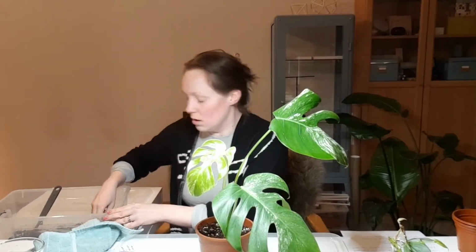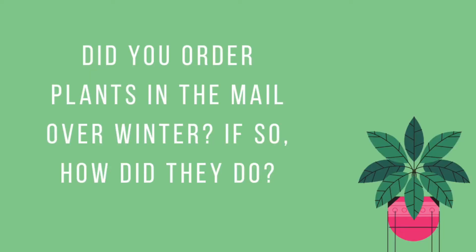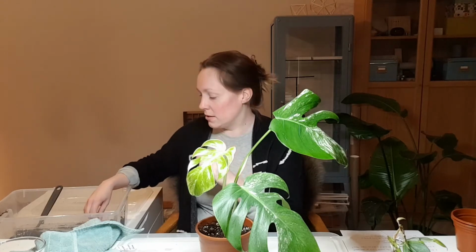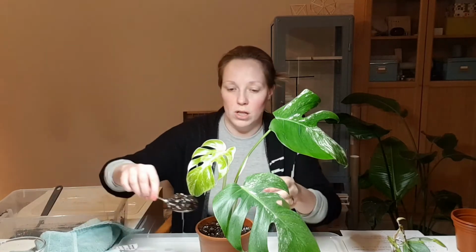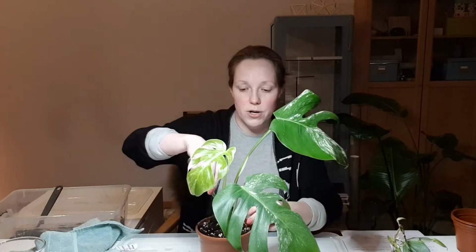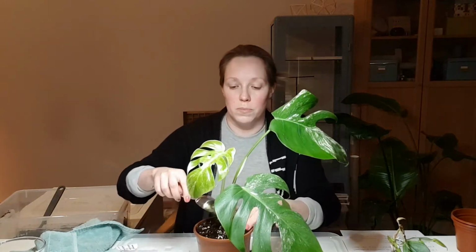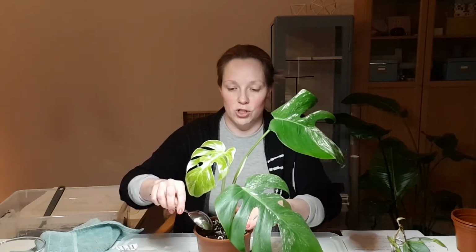Okay, next question. Did you order plants in the mail over winter, and if so, how did they do? Both the cactus and the sensitive plant I got in the same order in November, and they died. But apart from that, those were the last plants I ordered. I didn't get any plants from November up until March.